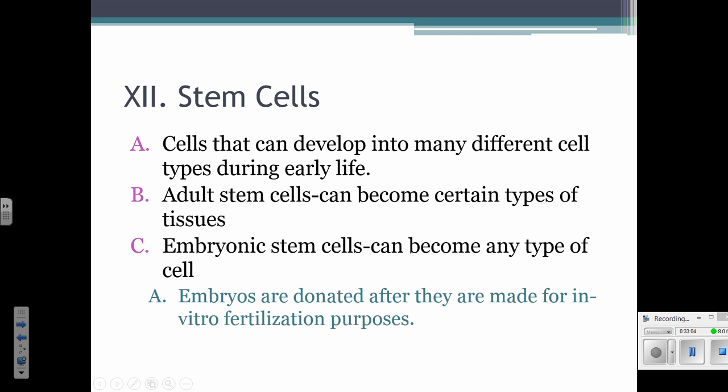A lot of times they'll find a couple that are just not really strong embryos, and they just throw those in the garbage, basically. So a woman could say, I would like my extra embryos to go to scientific research, because they're going to get thrown away anyway. It's like a donation to science. So that's where our embryos come from, from in vitro.